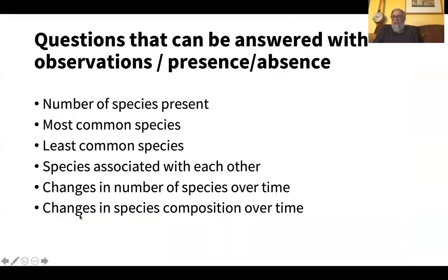And so here's some of the kinds of questions that we answer with observations: presence, absence, number of species, most common species, the least common species, all of which provide really useful ecological information for trying to improve habitat around ponds. Then looking for species changes, noticing which species are more common than others is really useful.